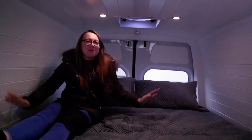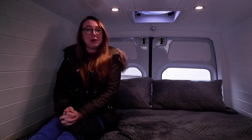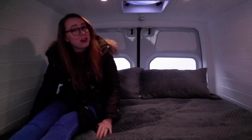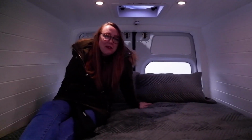It's a queen size bed, so we fit in quite nicely. Because I'm so short, I can sit up straight. But yeah, it's so big, so comfy. We love it. We slept really well last night for our first van life night. And yeah, that's about it. That's the big van.